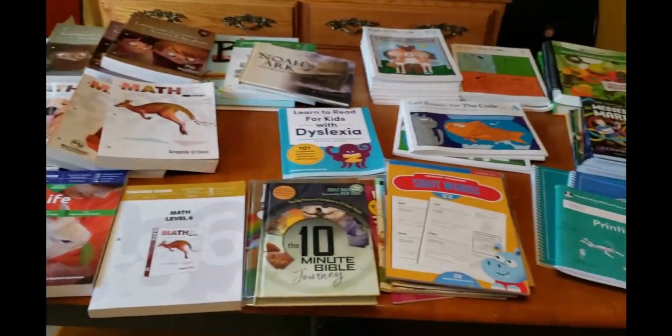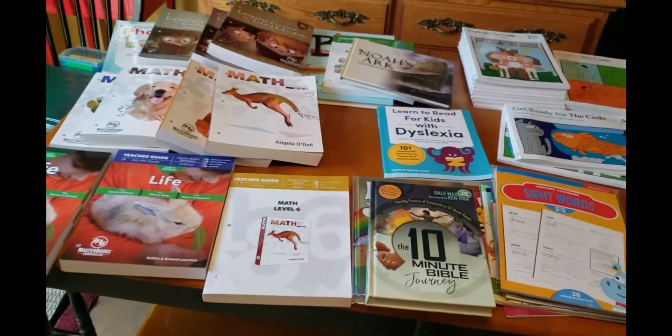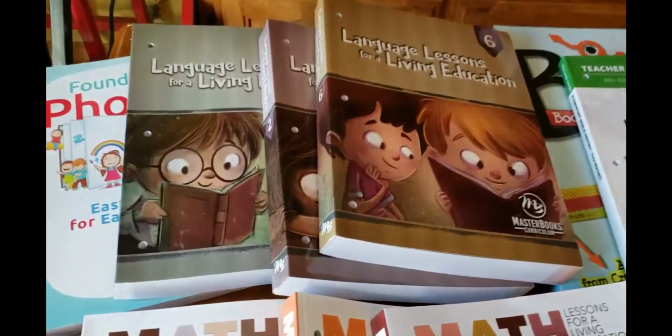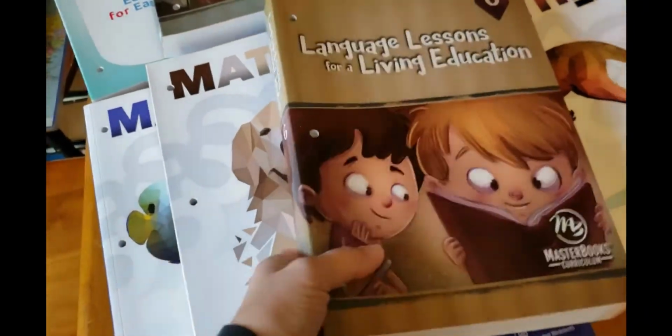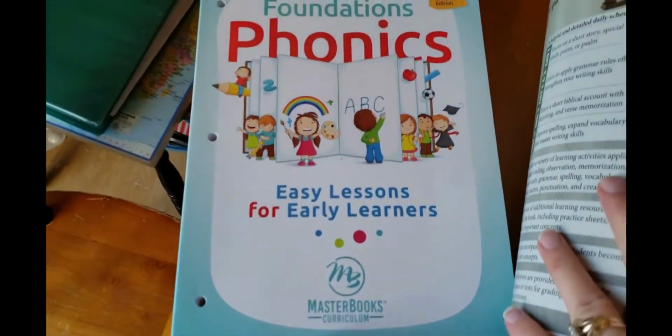So here's an overview of everything I got. This is everything new this year. So I'll start over here. I love Master Books because they're an open and go curriculum, meaning that it has everything and the work, you know, stuff you fill out in the books. So I got a level 6, a level 2, a level 4, and a Foundations Phonics to start with.